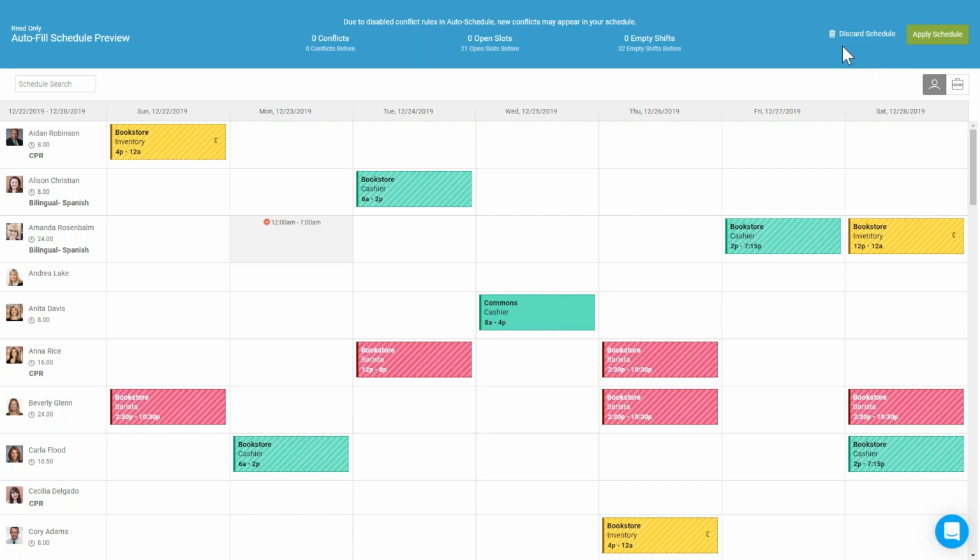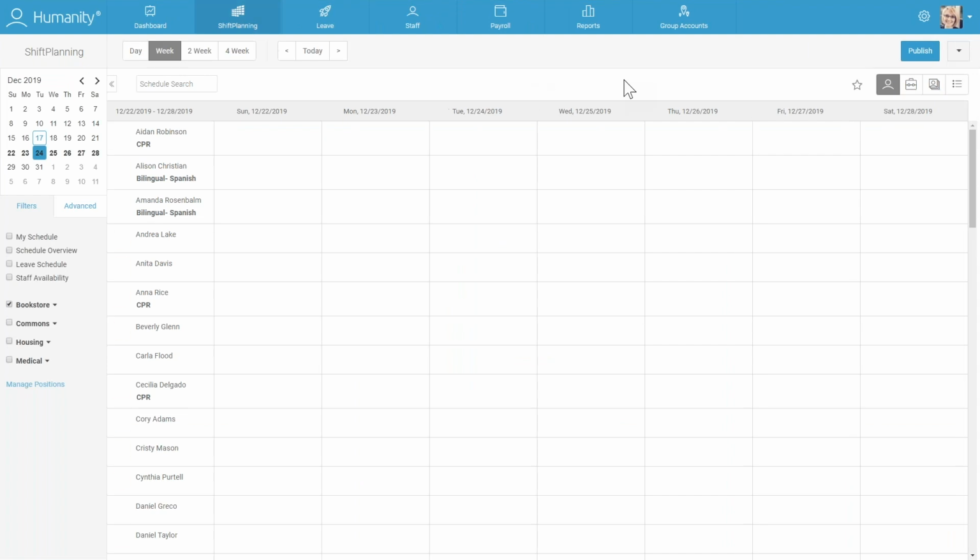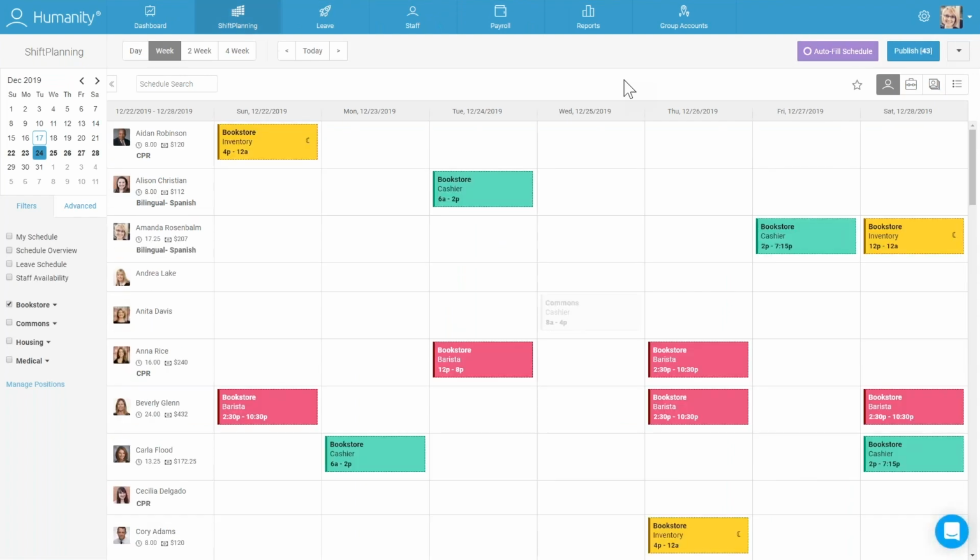Discarding the schedule means you're going to run the autofill tool again and maybe make a couple different tweaks. Maybe you're not satisfied with the results you got. Applying the schedule, I'm going to go ahead and do that. What applying the schedule means is you're still in a draft mode. And I know many of you know that you're still able to edit and view shifts before your employees and managers get a notification by publishing them.